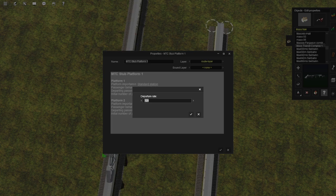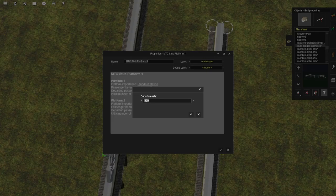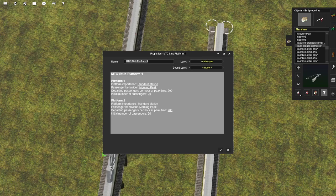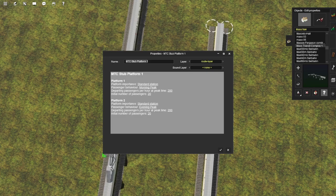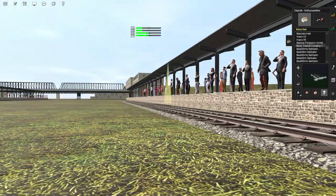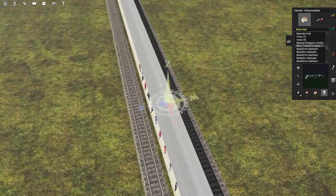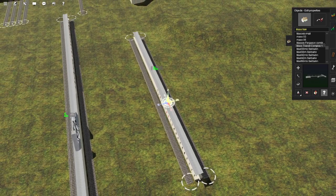Departing passengers at peak time. How about, no, 200. Let's make this a really busy station. And this one will be the evening peak. Platform 2 will be the evening peak. Which one's platform 1, which one's platform 2? I don't know which one's which. That won't come back to bite me, I'm sure.